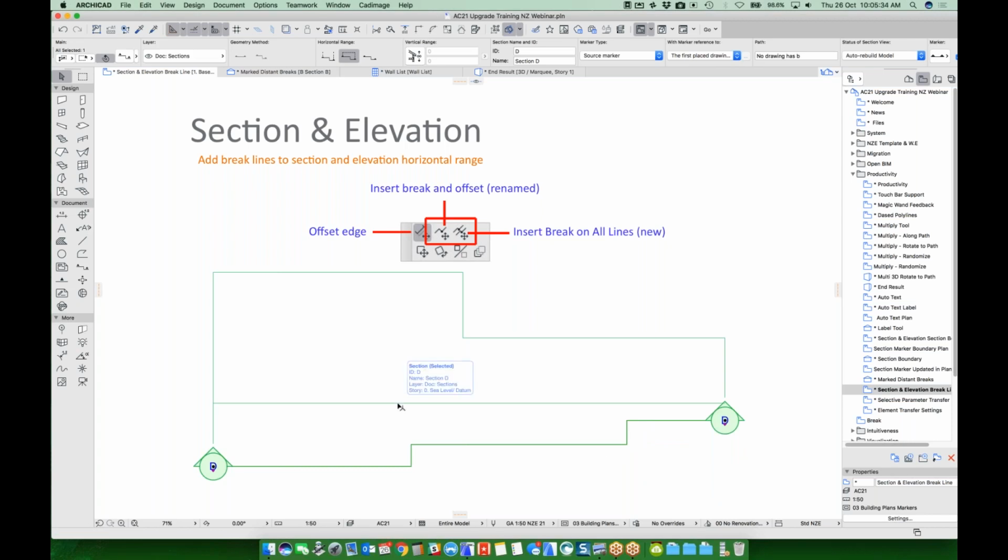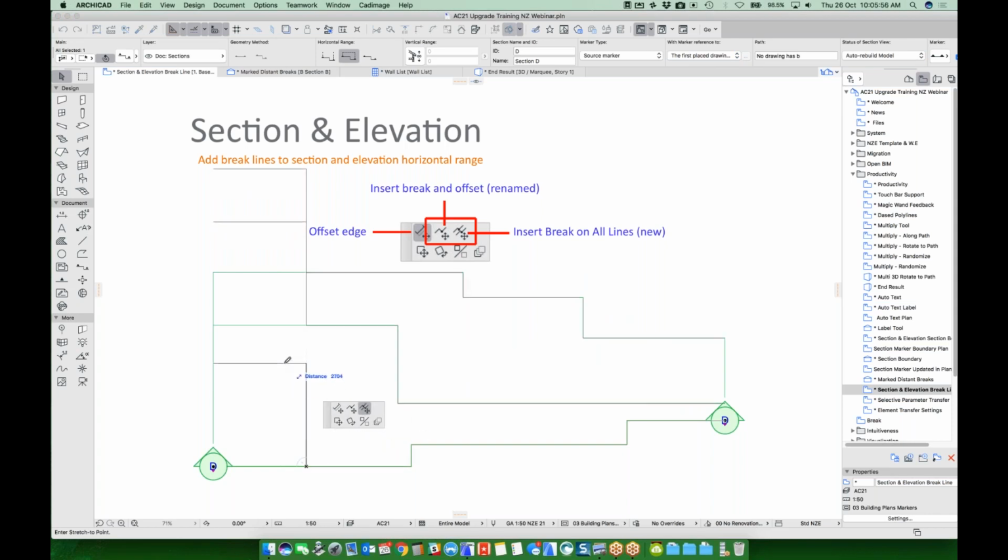You can also put your breaks in your depth break, in your depth. And you can also put one in your horizontal range as well. There's a new option when you click on those to do offset all. So insert break on all lines, which then puts the break across all three: the section, the range, and also the horizontal depth.